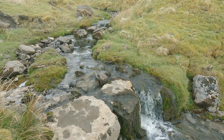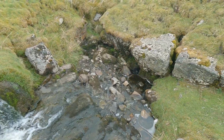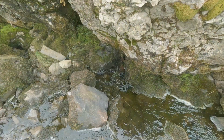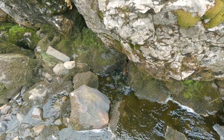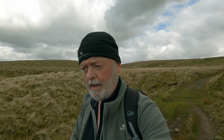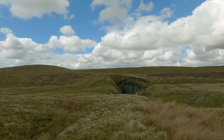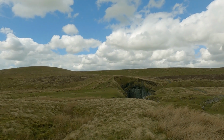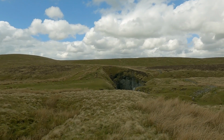See a little stream. Nice rain. And it disappears into the rock. What was that? Disappearing stream. That's called Hull Pot, H-U-L-L. And just for scale, there's 4 people just sitting up on top of it. It's absolutely massive.